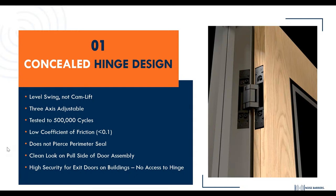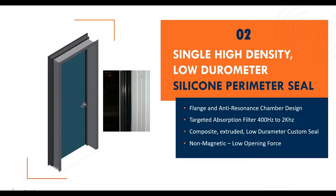And then the high security, where there are no hinges, so the hinge can't be cut or the pin knocked out. So it gives great tampering resistance. The seal, which I mentioned, is a proprietary seal. It's a high density, low durometer composite seal. Meaning that there's some rubber components to it, there's some hollow spaces, and then we have absorptive foam materials embedded within some of the chambers of the seal. So it's a rather simple looking, but rather sophisticated seal to get us the performance we're starting here with this door.